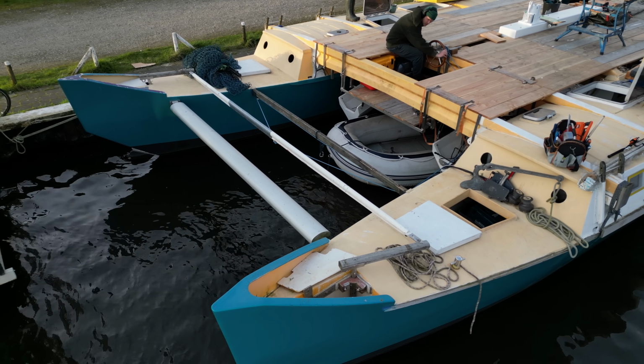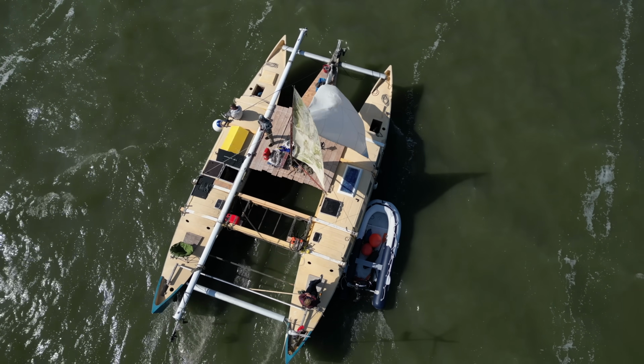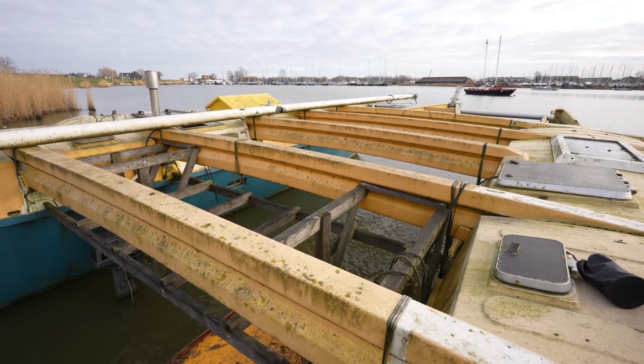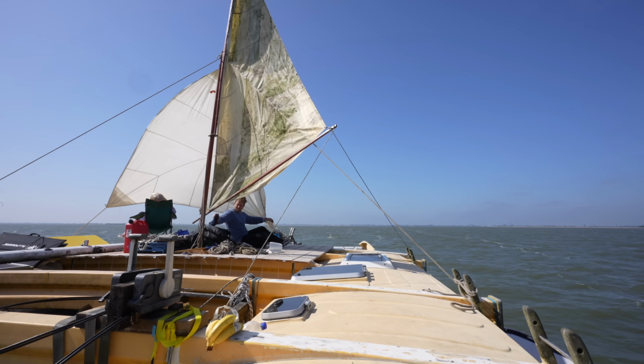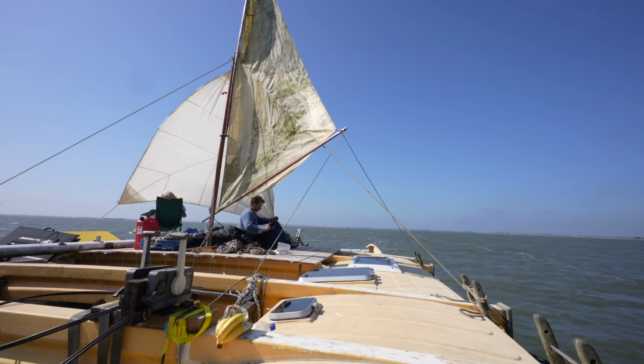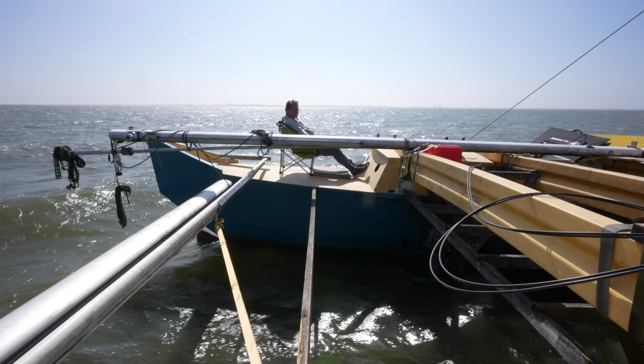For those of you that don't know, I bought this Wharram Pahi 42 catamaran about a year ago. It was abandoned in an anchorage and it's been a lot of work just to get up to this point. And it's my aim to get this boat in a sailing condition this summer. My long-term goal is to eventually sail across oceans in this, what I think is a diamond in the rough.